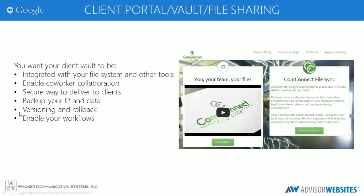Also, as a regulated individual, you need your files to be versioned, and they need to be versioned back to the beginning of time. Dropbox only does it for 30 days. They do it a little bit. Google Drive will do it for their G Docs, but not for your Excel stuff.